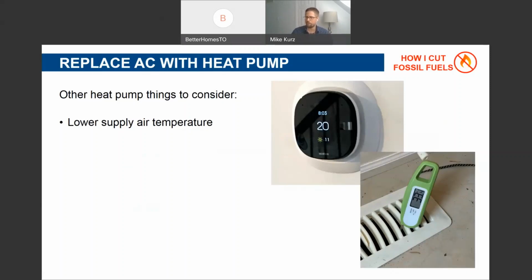So I think that's possibly one of the reasons why contractors are more tentative when it comes to installing heat pumps. But at the end of the day, here's my thermostat showing the house is 20 degrees when it's minus 11 outside. So it works. You can heat your house with a heat pump.